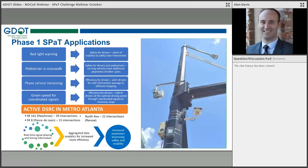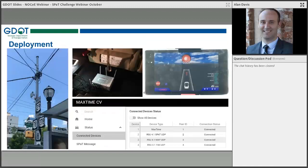In this context, this is infrastructure information about the real-time signal phasing and timing information. And we strongly feel that having that data broadcast, there's folks out there that can aggregate that data and use it in data analytics and improve efficiency, especially when we get back to the freight and logistics side of things. That's infrastructure information that those folks have not had before, and we strongly believe that that can really enhance their operations.